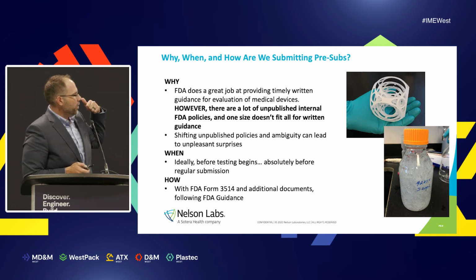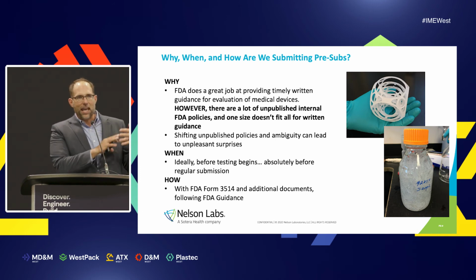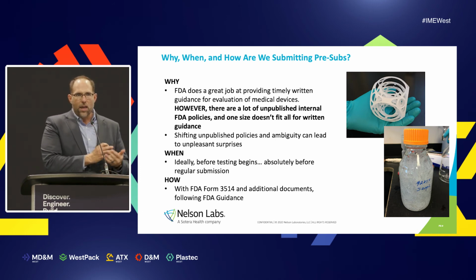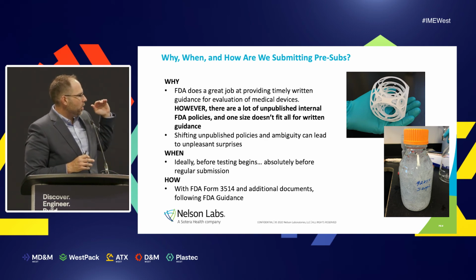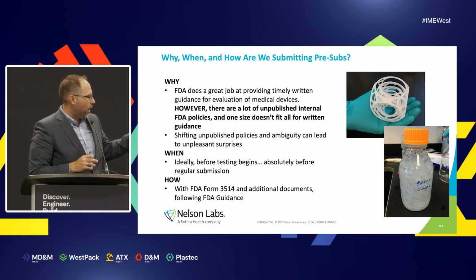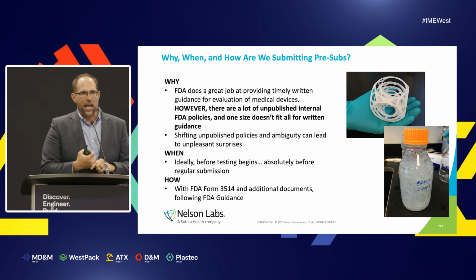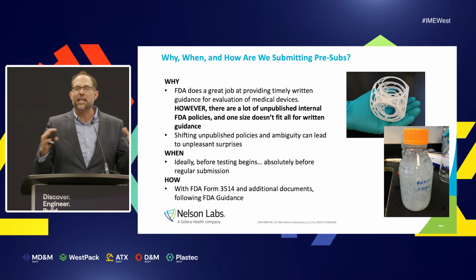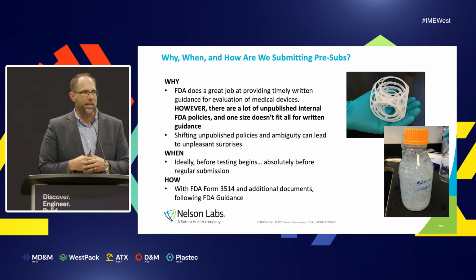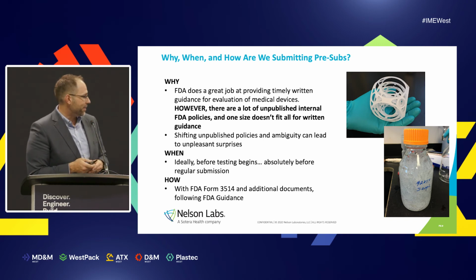There are a lot of published internal FDA policies that they sometimes have to follow that we want to make sure we understand. We submit FDA Pre-Subs most of the time before testing, but I've seen companies use them anytime during the submission process to understand more about how the FDA may accept something.